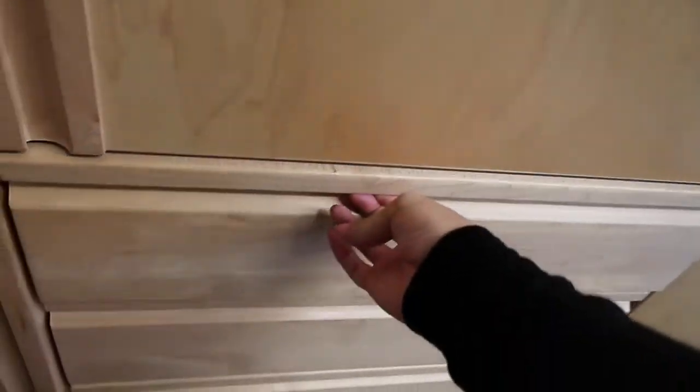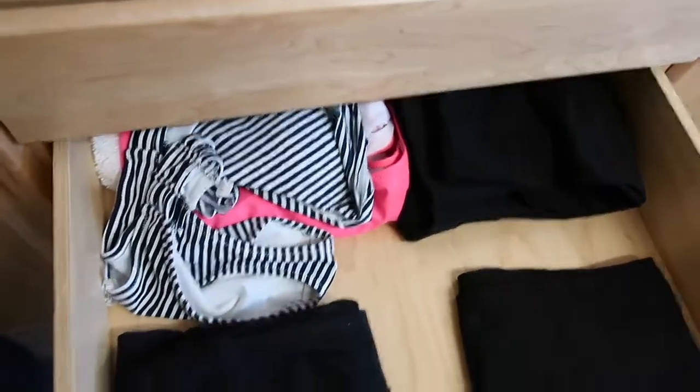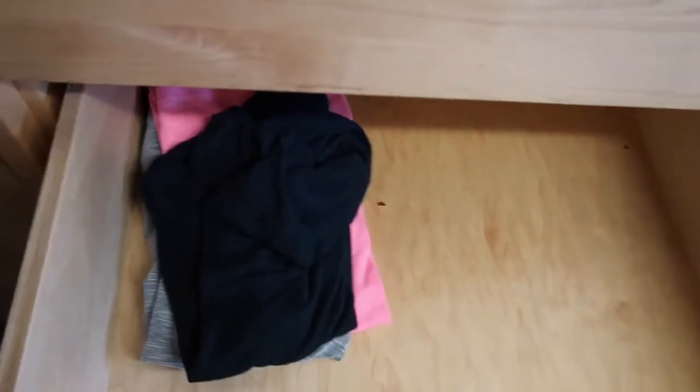Basically the top drawer is dedicated to my underwear and stuff. This one is where all my leggings are, and also some extra stuff like swimsuits and some thicker leggings because it's winter, just in case it's colder out. Down here we have short sleeve shirts, which there aren't a lot right now, but I only bought a few for when I go to the gym because I don't like wearing long sleeves at the gym because that's really hot.